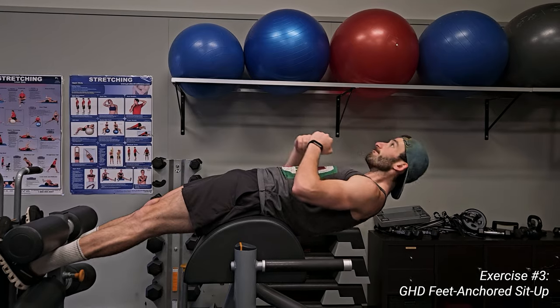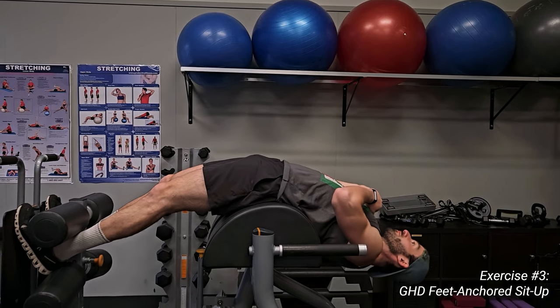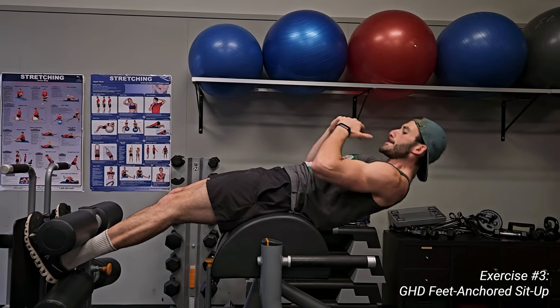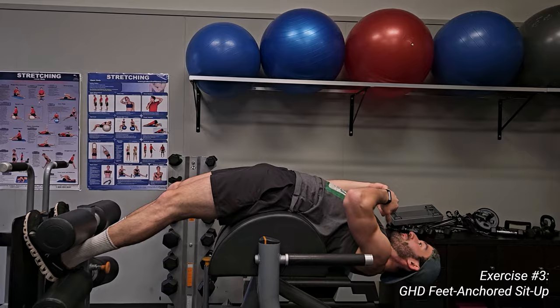But some folks will actually stretch all the way back, fully extending their spine and really stretching out their abs in the bottom position, which I think is probably a really good idea for growing your abs. But in my case personally, I find I just get a little bit too much discomfort when I do that, and it takes away from the overall stimulus of this exercise.